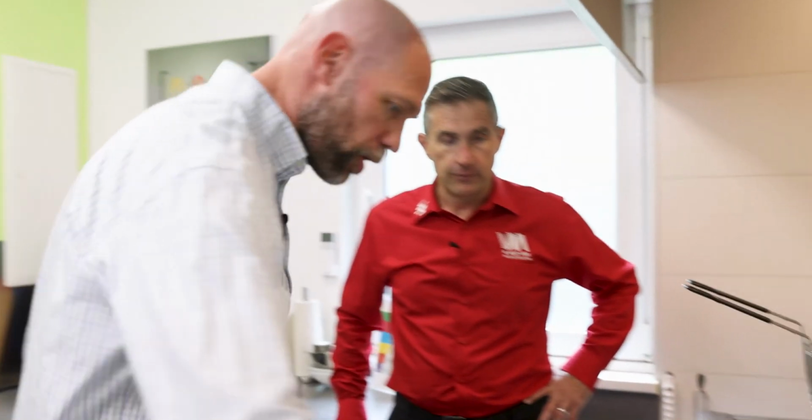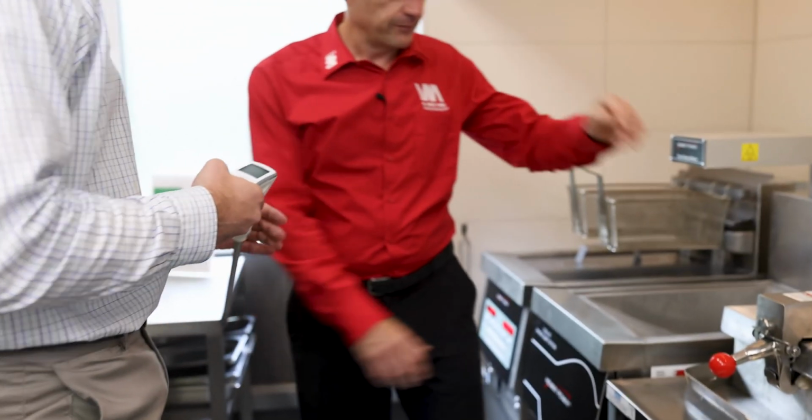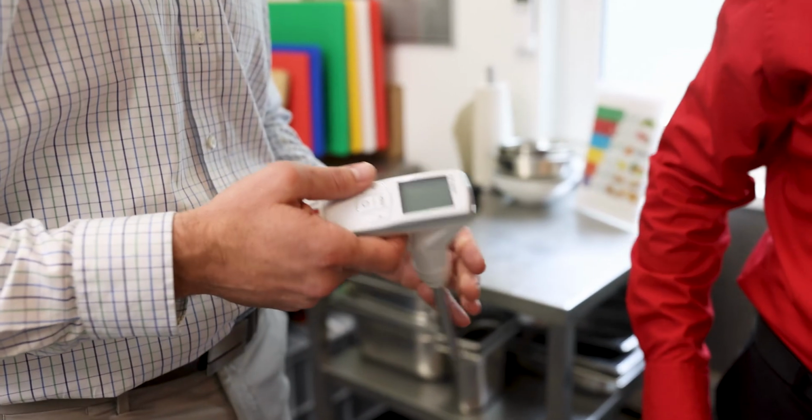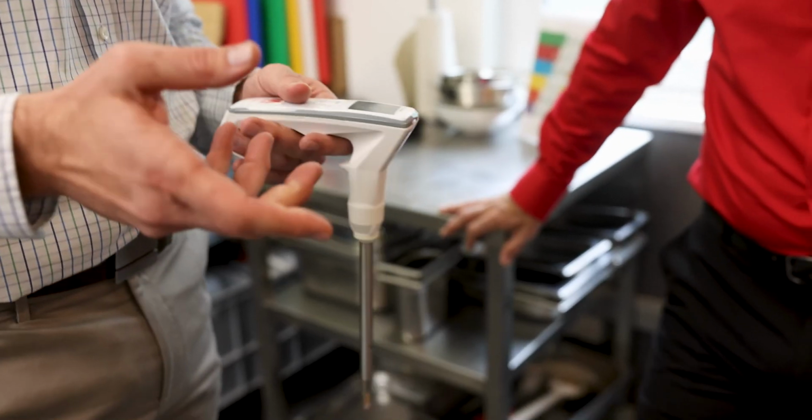But how do I know? It tells me when to filter, but when do I know I have to exchange the oil, or how can I monitor my oil quality? Sure. Particularly here in Germany, I know it's very important that there are regulations around the oil quality and when it needs to be disposed of. I believe it's 24% ppm. What's really important is to make sure, because in Germany, if you go past that point and somebody comes in and checks your oil, then you could face a fine or even possibly the shutting down of the kitchen.